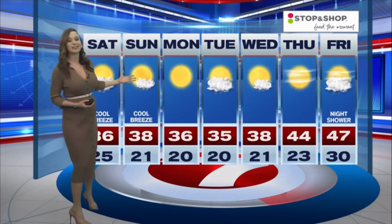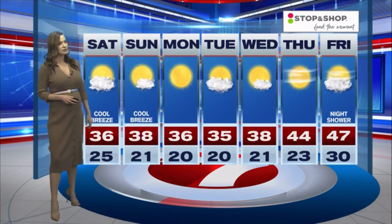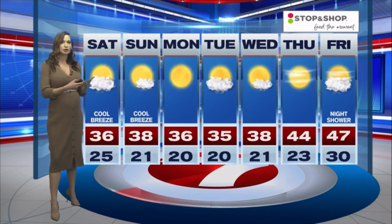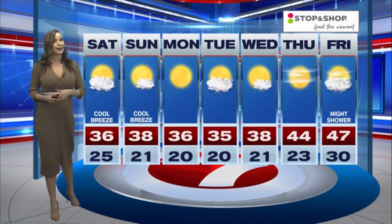Now you look at our 7-day forecast and we continue to see some days of sunshine. There's a chance for some flurries mainly across the South Shore and Cape Tuesday and Wednesday, and then into Friday some showers could arrive Friday night and into Saturday. That's about it though.